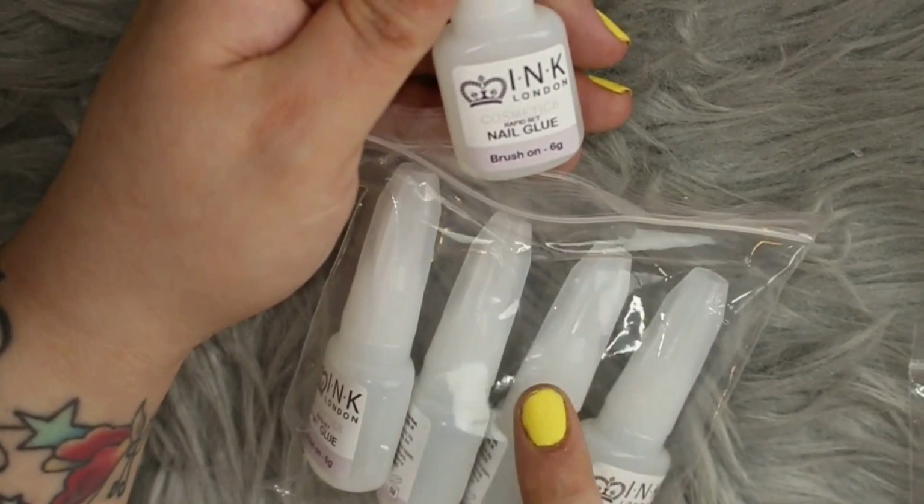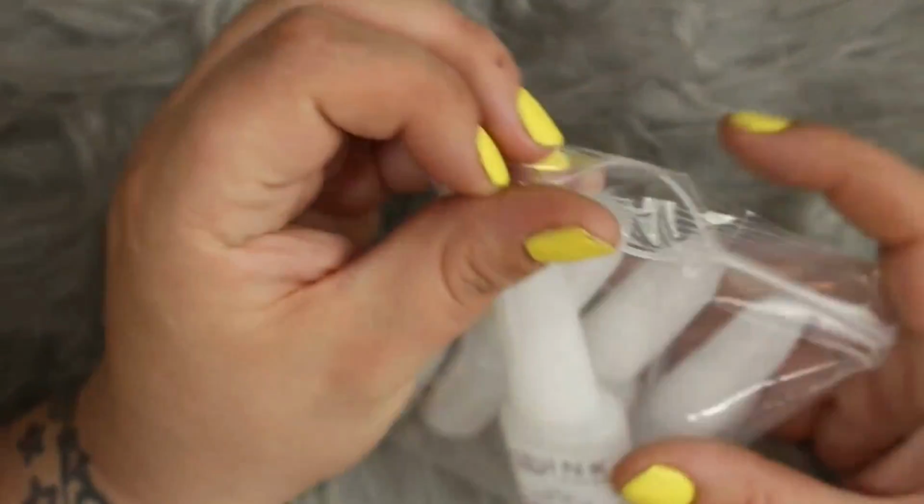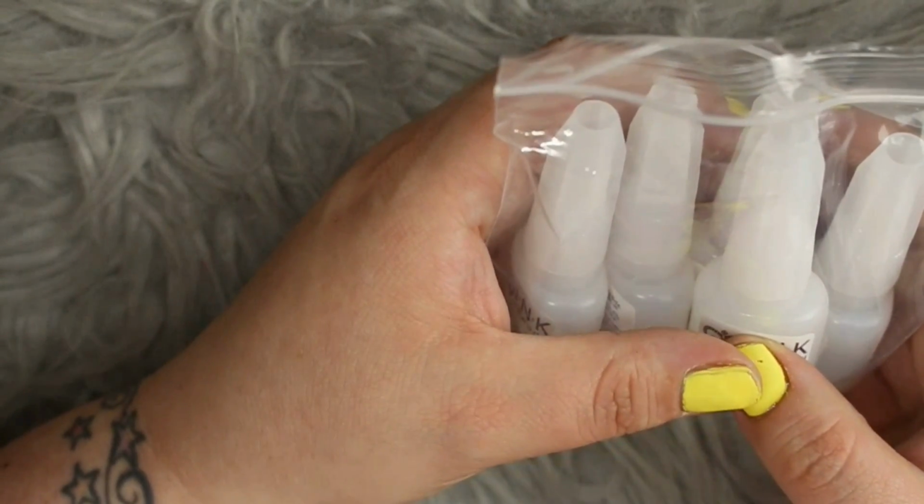So next, I went ahead and got 5 of their bottles of brush on nail glue. You get 5 or 6 grams of product per bottle. Again, I won't use all of these for my up and coming nail course, but I thought it would be handy for when I do start to take on clients.